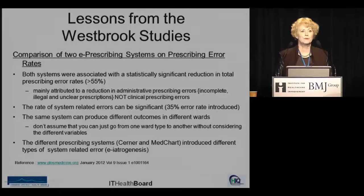However, both systems did reduce the serious medication errors, a reduction of 44% compared to 17% in the control group. But the rate of system-related errors can be significant. They introduced 35% of error rate, and they were clinical error rate that was introduced.